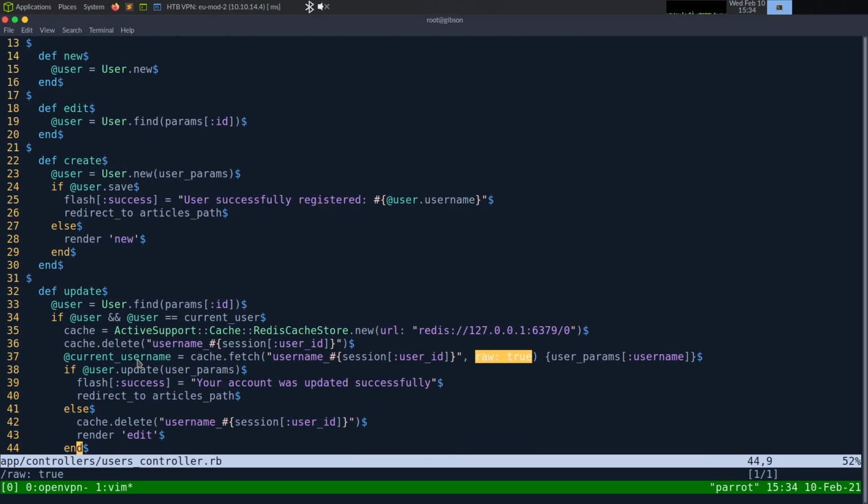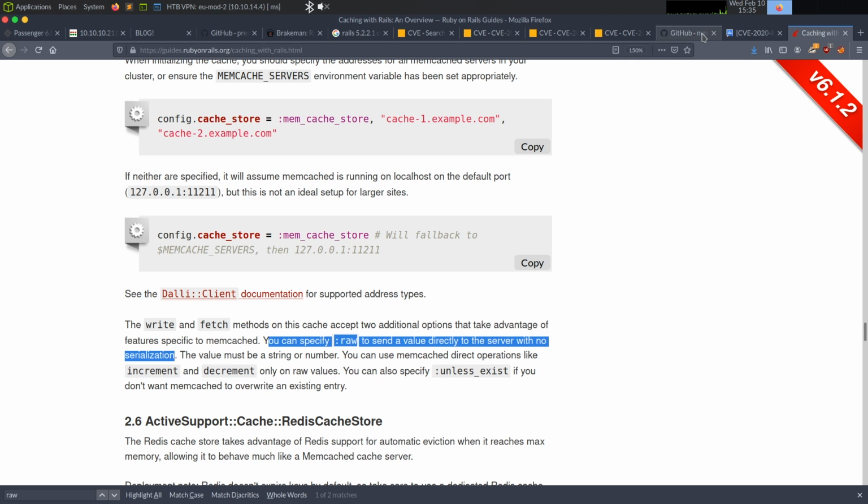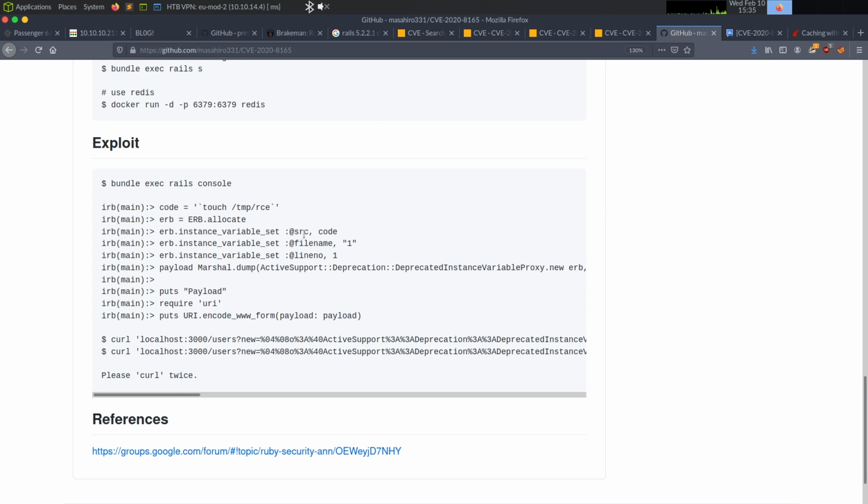So it looks like we can update our user and send a value directly into the cache database as a string, which we can put as a serialized object. I bet if we look at this create option, the create doesn't have raw true. So this exploit is only possible when we're updating a username. So knowing all this, let us go back to the CVE page and look at how we do this.